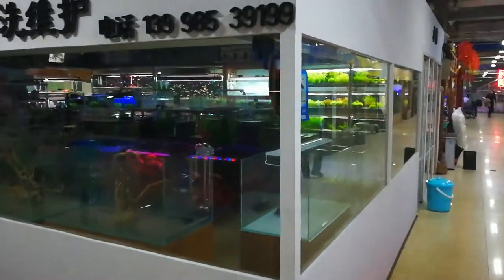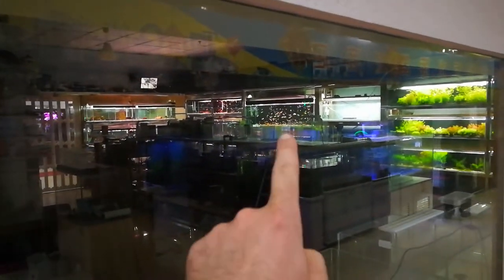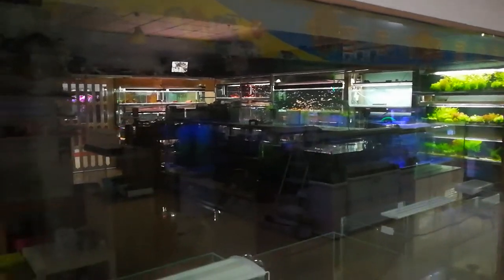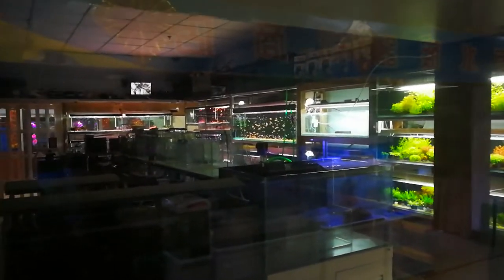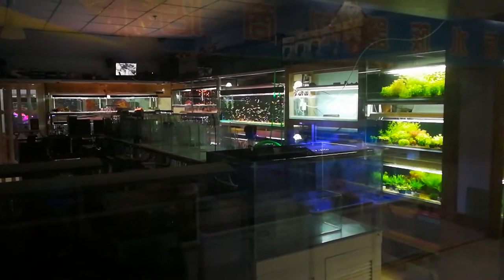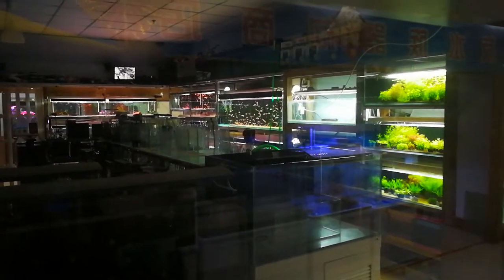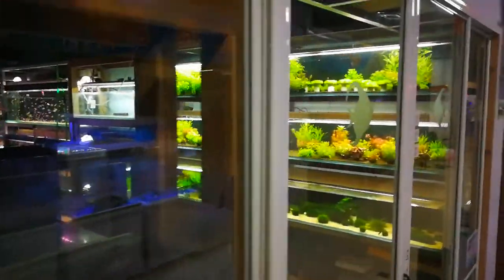So this is the shop I'm selling them to. They're gonna go in that tank right there with all the, what do they even have in there? Congo tetras, rainbow fish, rose lion sharks, cardinal tetras, rummy nose tetras. I don't know, there's a bunch of fish in there. That's where they're gonna end up, I think.